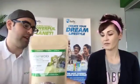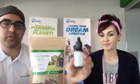All right, so we have two products. For the pets, we have a 250 milligram oil, and this is bacon flavored. This can be used for cats and dogs. It's basically the same formula as our other oils, but there's less of a concentration of CBD, and then there's the hemp seed oil, and then you have the bacon flavor.